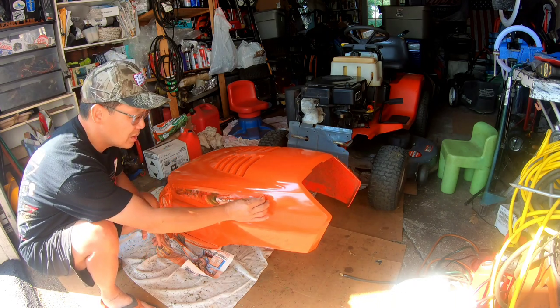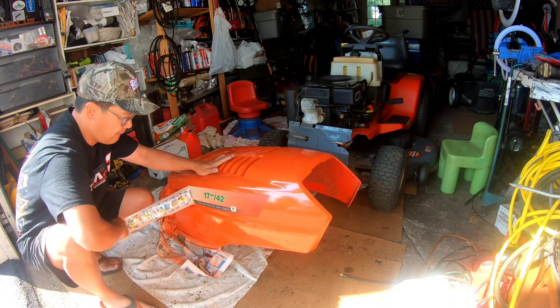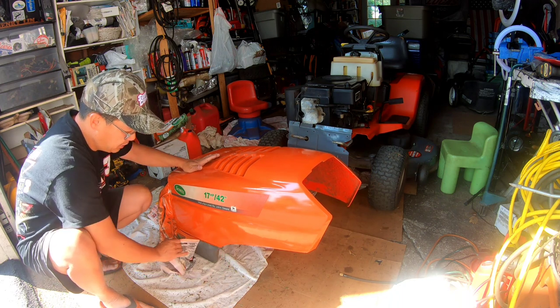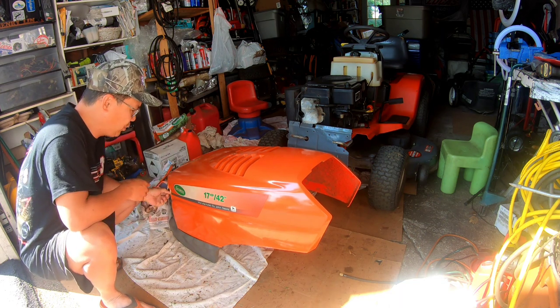Here we go. I didn't clean the sticker before I put the masking on, so I'm gonna have to wipe down the sticker. Not bad at all, huh? We were able to preserve the sticker. That's pretty important.